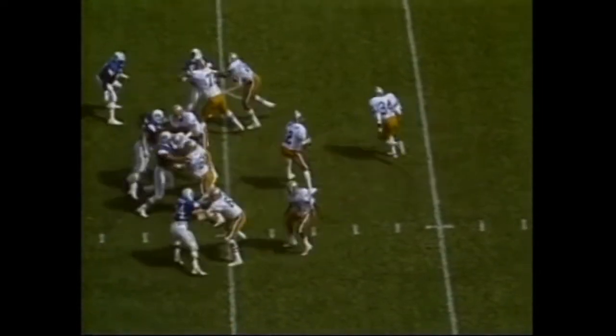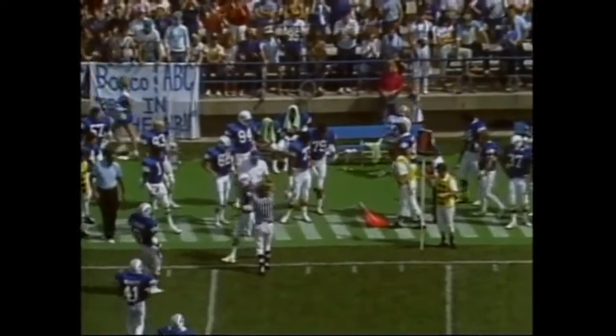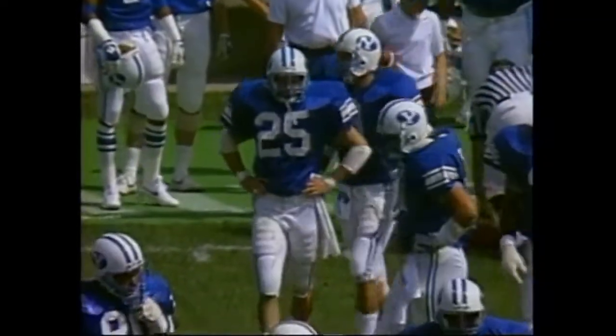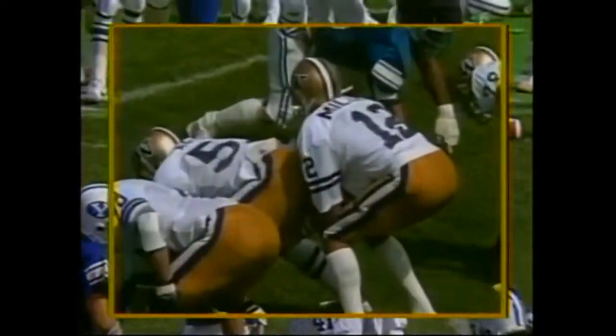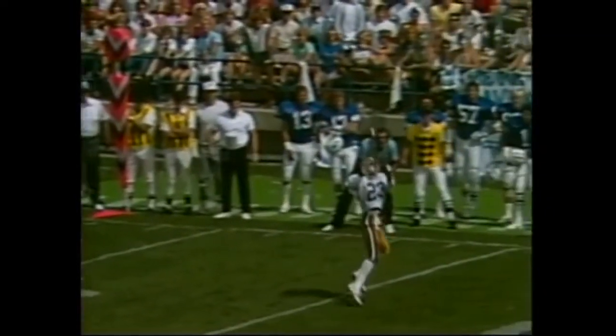BYU's gone into an eagle defense. There's the pass out on the flat. Knocked out of bounds as he caught the ball. Jeff Sprouse for BYU came up quickly and knocked Dave Trimble out of bounds. So they're kind of picking on Sprouse over there these last few downs. Maybe he's just playing the receiver back a little too far, and they're going to see what they can get.